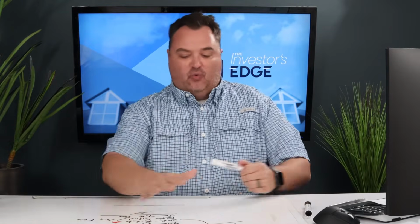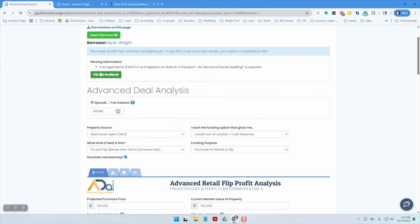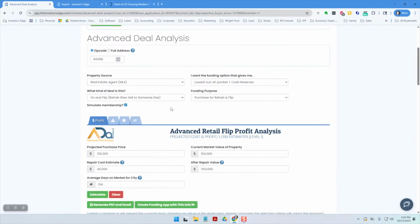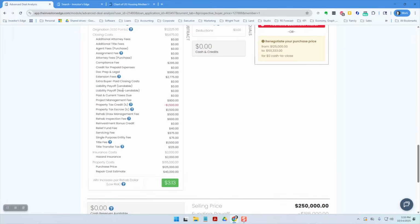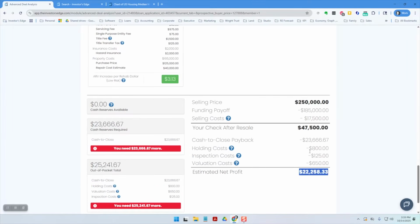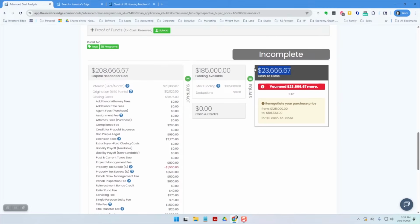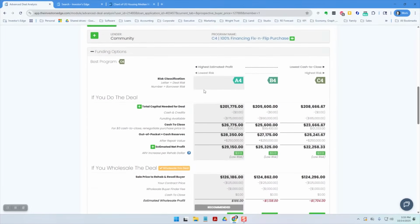Okay, so then you may be saying, well, how do I know what all of these costs are going to be? And that's why we have our advanced deal analysis. So you can come in here, you can do analyze a deal, you can put in a zip code, and it's going to automatically tell you what all these costs are going to be for that specific deal, so you can know what your estimated profit is. And this will also do the calculations for you where it says if you have to come up with some cash to close. For example, in this simulation, there's $23,000 cash to close.